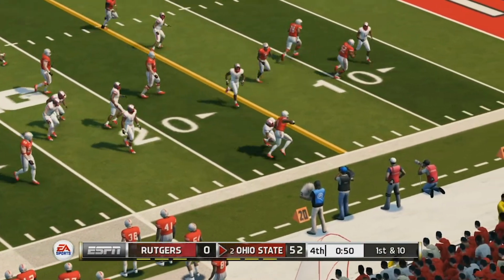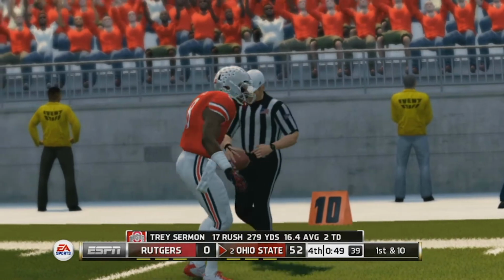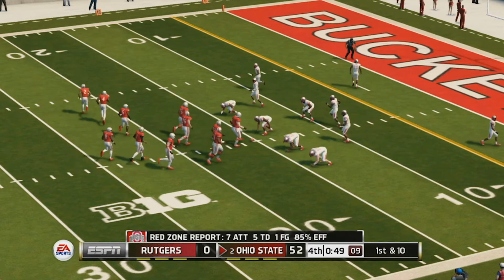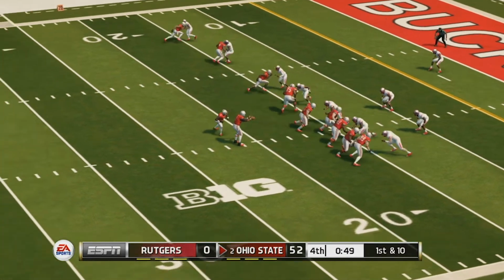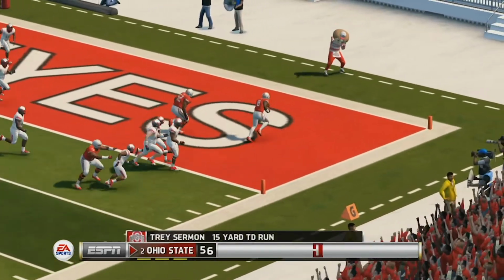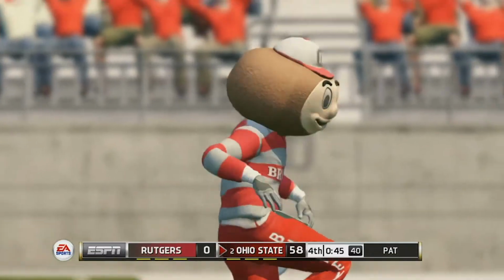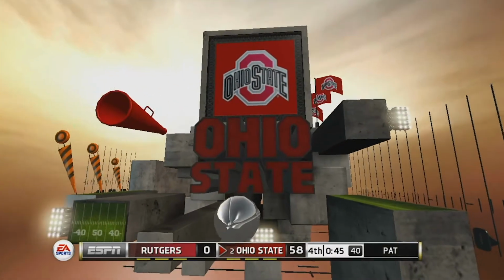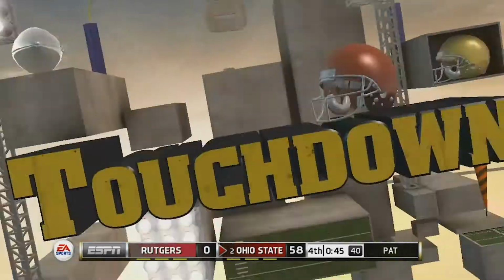Looking for the corner. He gets hit out of bounds at the 15. Call it a gain of 11 yards. That makes it 1st and 10. And he has it on the corner. The 5. Touchdown, Ohio State. Well, another score here late in the fourth quarter, but all it does is add to the blowout. This one's over.